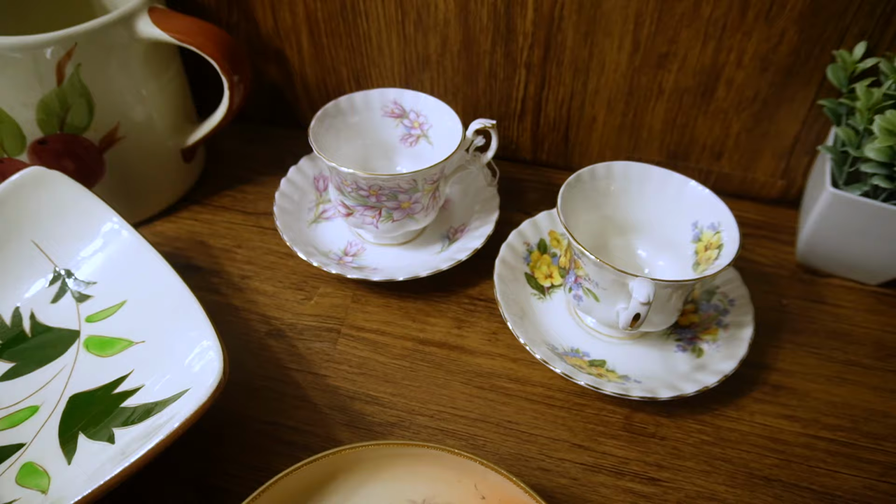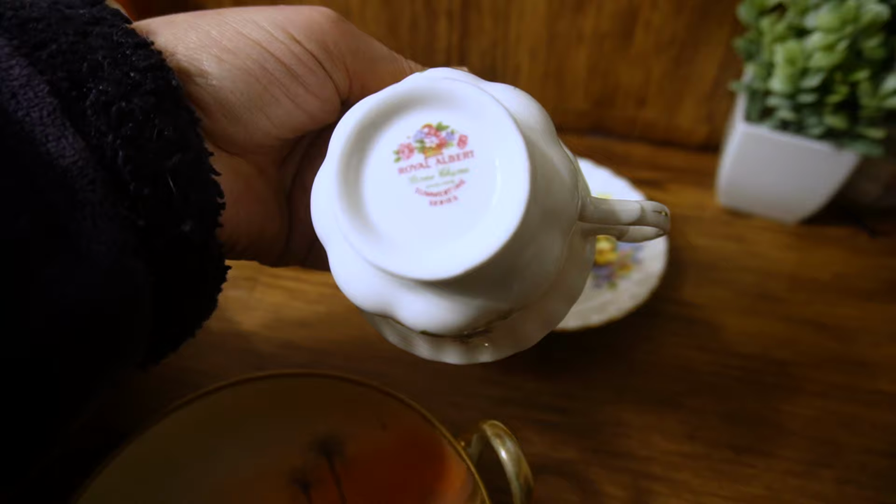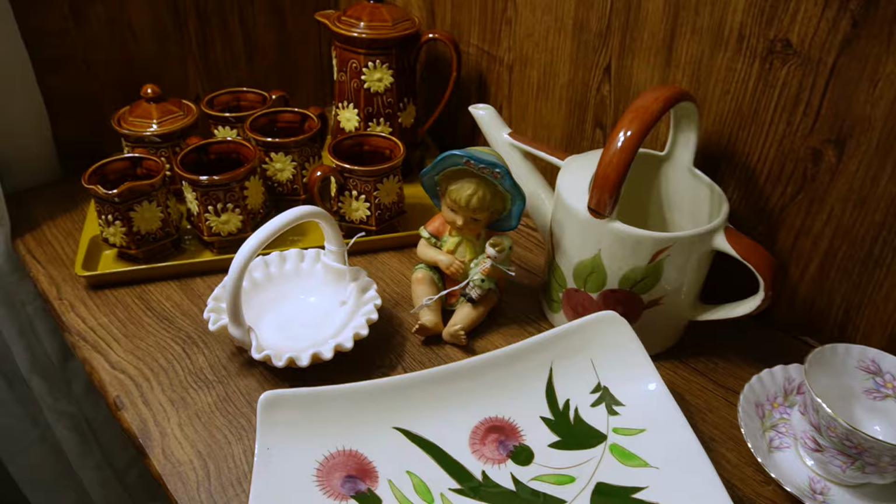And then those two, these are not flower of the month, but they are still Royal Albert. So we got this one, Prairie Crocus. And then this one, which is Summertime Series. And it has a little bit of everything. Forget-me-not and other prairie type flowers. So that's the haul from Willing Hearts.